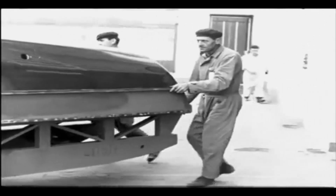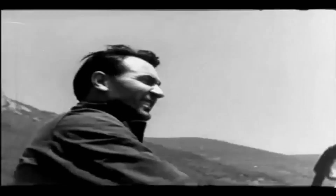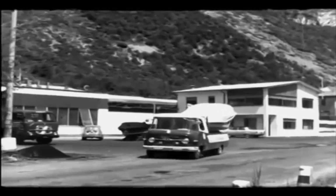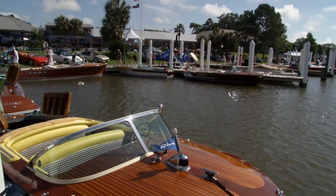The boat, the Riva, the name comes from the designer, Carlo Riva. There's two boats here, and Carlo Riva, when he came to America, wanted to introduce his boats in 1959. These two boats were two of the boats that he brought. They came over together 60 years or so ago, and here they are reunited again.